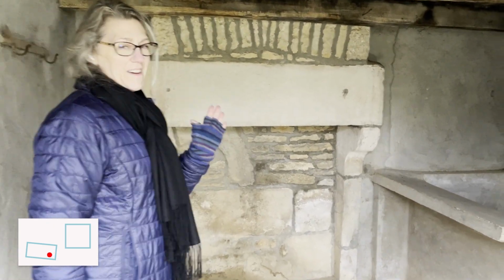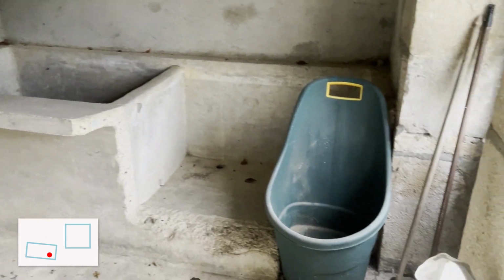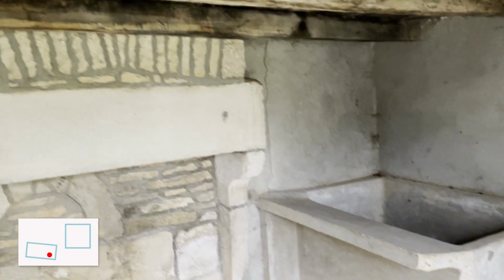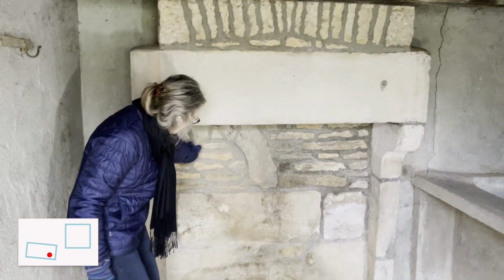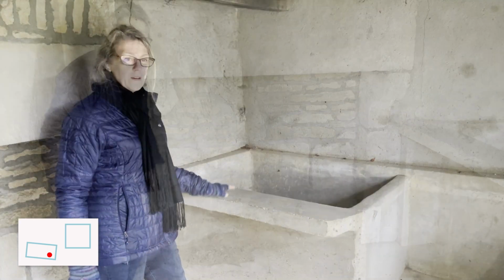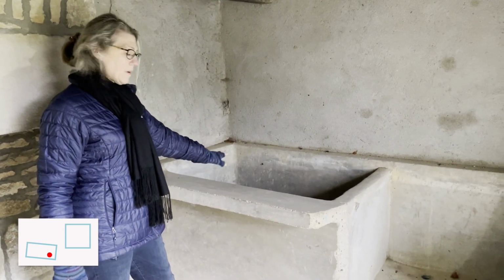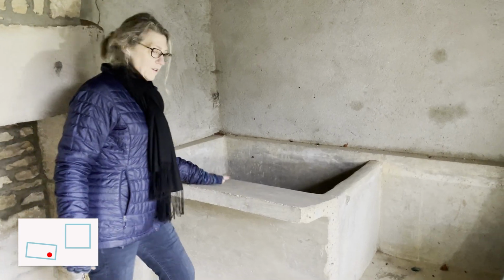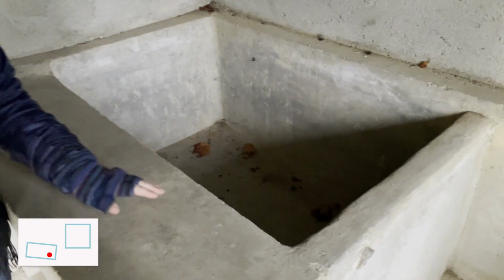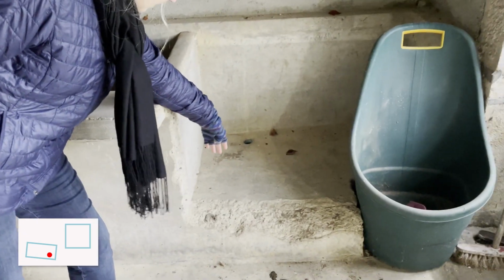This is the inside of one end of the stable. I call this the bakery because it has over here in this old fireplace the remnants of the bread oven. Next to the bread oven is a big basin, which I think was part of the laundry because it has this big surface here for scrubbing and rinsing. And it looks like next to it used to be another one, but it's been broken out.